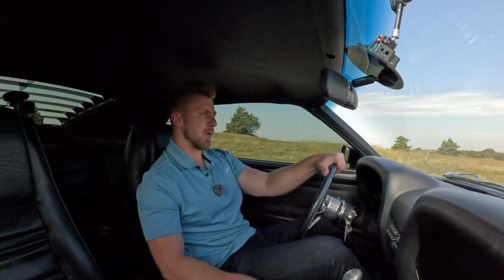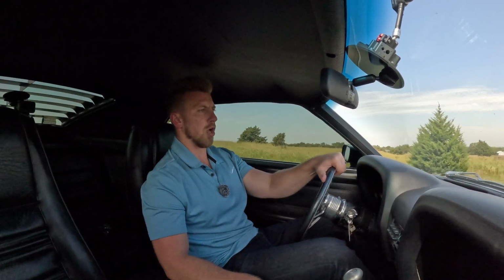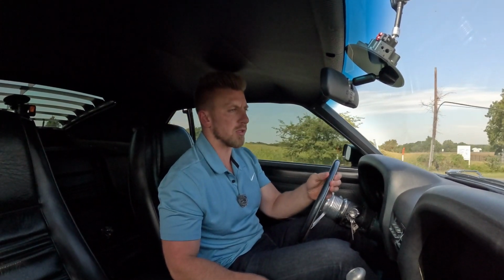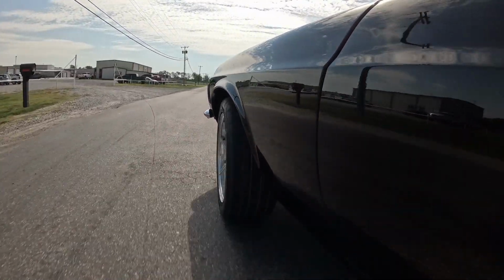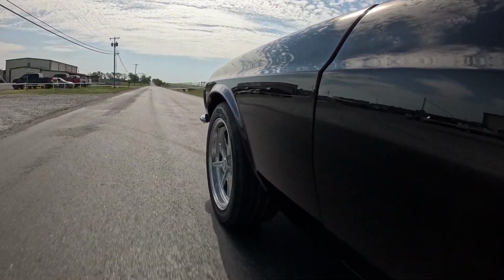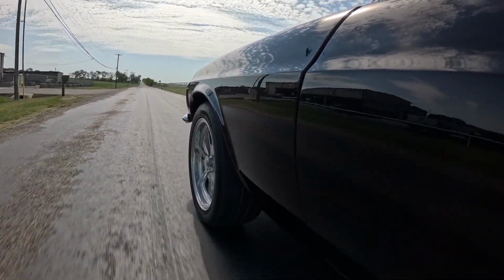We'll go take it down this bumpy road. Again, the suspension on this car is a Global West suspension. It does have the bolt-in subframe connectors, does have the strut tower brace, has rear traction bars. So all of that stuff makes the car perform the way that it does.